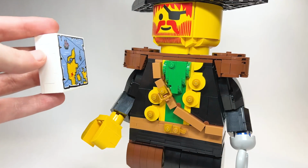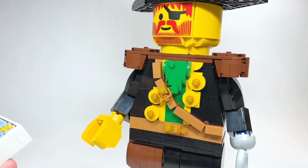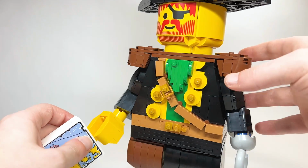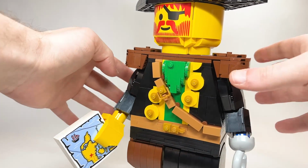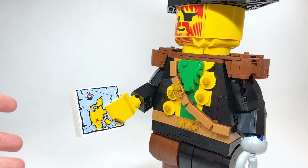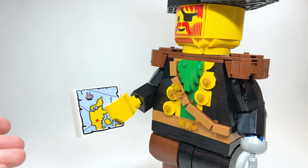I think I'm going to try something here. So I've gone ahead and removed the parts for it to actually be 1 stud lower. And that should allow me, there you go, to actually have him holding the map like that. I think that's pretty neat. Again, very small, not as large as it should be, but that to me adds a little bit, I think, having it be the proper size to be held in the hand.